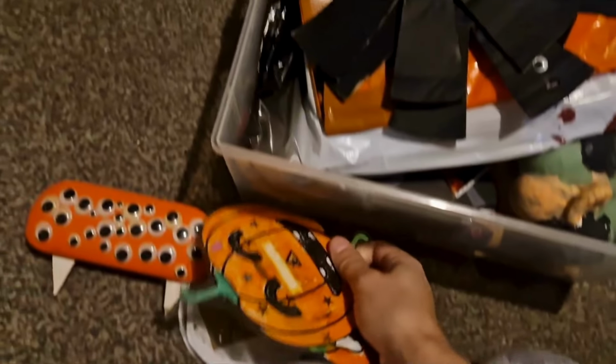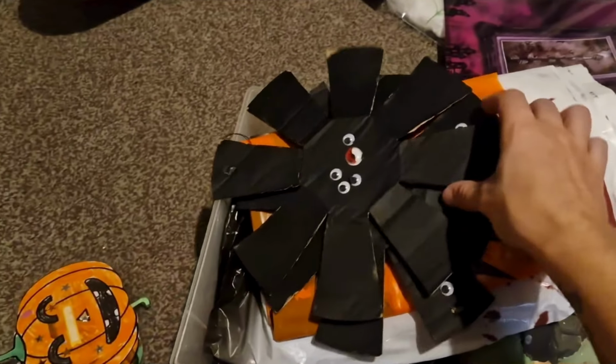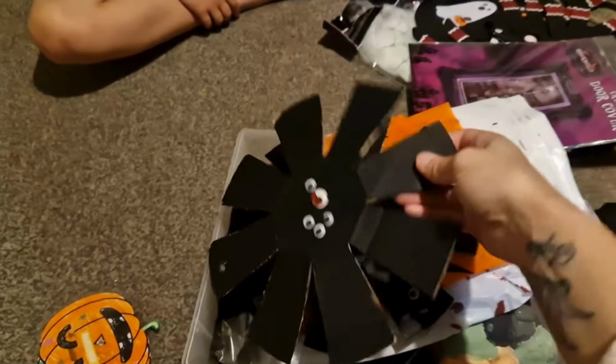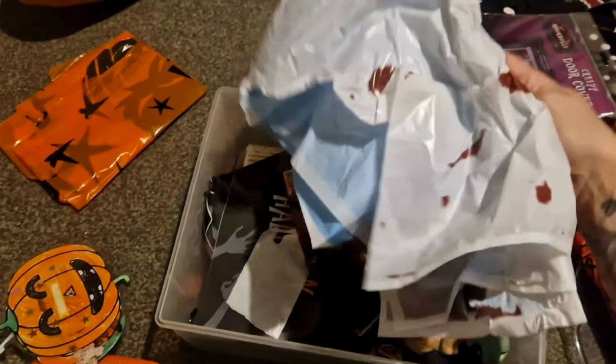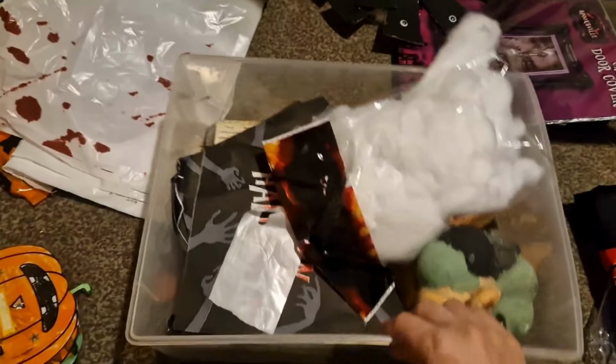So my son made these last year to go in the garden. This year he just stuck them on his window. We've got paper plate spiders. We've got the window coverings. Those orange ones I've had for a long time and they go out every year.